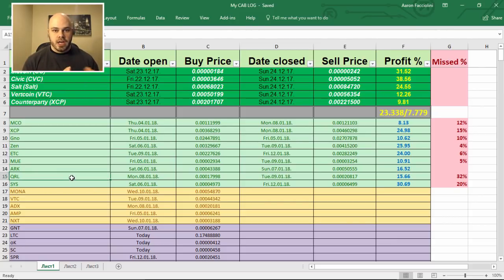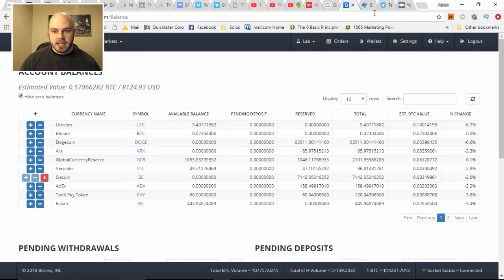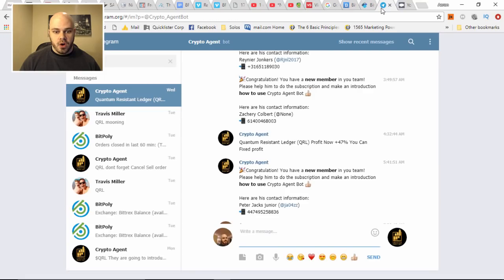Quantum Resistance Ledger, this is the one. I don't know how I screwed this up. I'm going to have to go back and look at this because I actually brought this up just to show you, I'm not even pulling your chain here. I missed out on so much on this call. Right here, they gave us the sell signal of profit now at 47%. That was almost a 50% return on that.